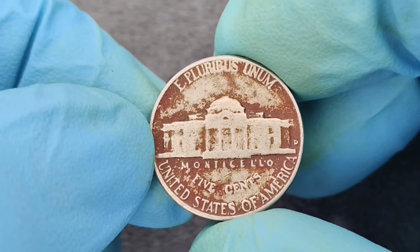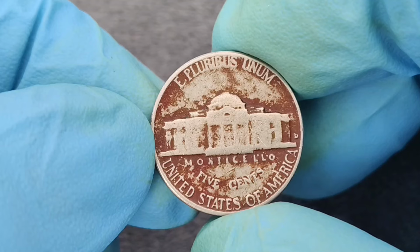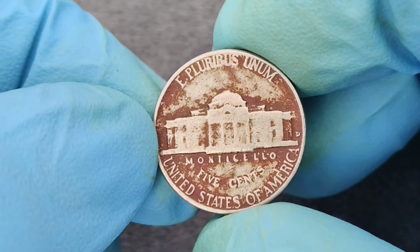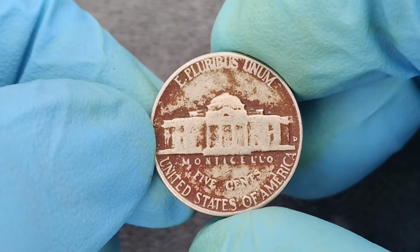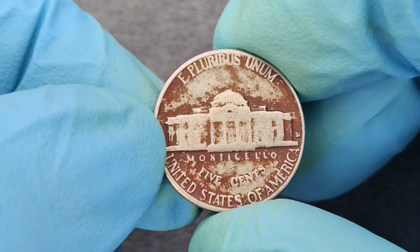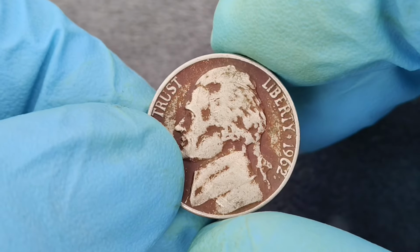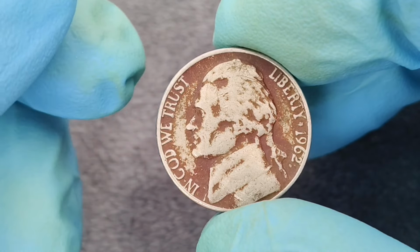Coins with such distinct colors are often sought after by collectors due to their rarity and visual appeal. Red-toned Jefferson nickels, like the one we're showcasing today, are highly collectible. The more vibrant and unique the color, the higher the demand among collectors. In this case, the red tint adds another layer of rarity to an already historical coin.